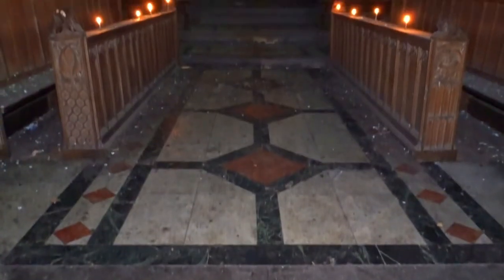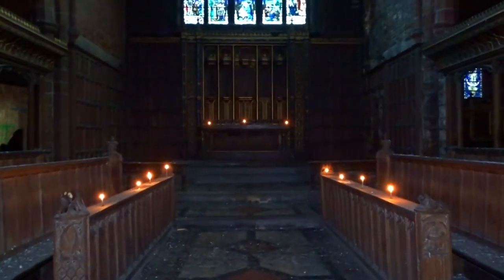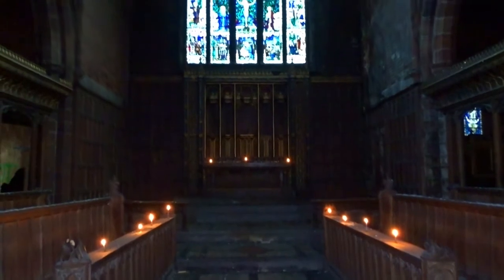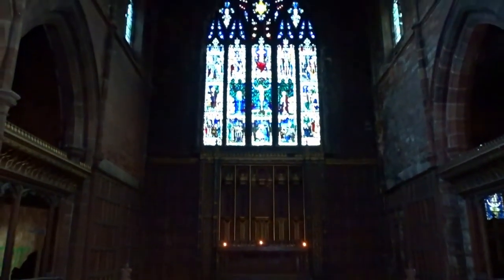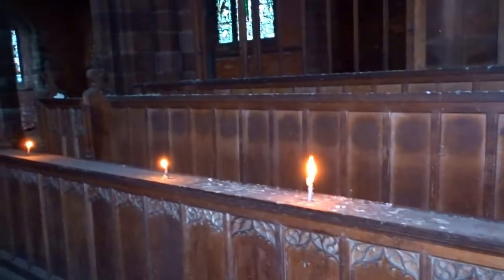Right, everybody, I've just been tinkering about with a few things, and the few things is this. Yes, I lit some candles. Just there, on the altar, and some more. Wow, look at that candle.